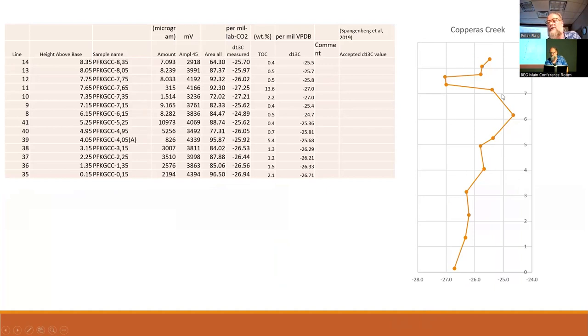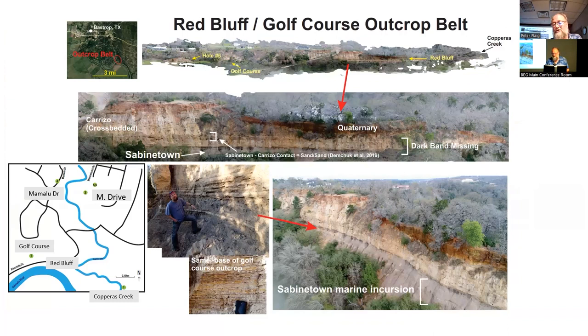Okay. So this looks like an excursion. And we talked to folks who ran our isotopes and they agree this looks like an isotope excursion. Okay. There's another outcrop belt called Red Bluffs that I'm not really going to talk about. And the reason I'm not going to talk about it is that it cuts down and it removes that dark band. Okay. The dark band is not exposed at this area.